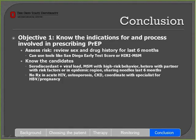Know who's a candidate. So if they have a viral load in their partner, their serodiscordant partner, they're a man who has sex with men that has high-risk behavior. If they're heterosexual, they have a partner with risk factors or an epidemic region, or if they've been sharing any equipment or needles in the last 6 months, they're a good candidate. And then you shouldn't prescribe it if it's acute HIV, they have osteoporosis, their GFR is under 60, and you want to basically coordinate with a specialist with hepatitis B or pregnancy. You don't have to avoid it necessarily.